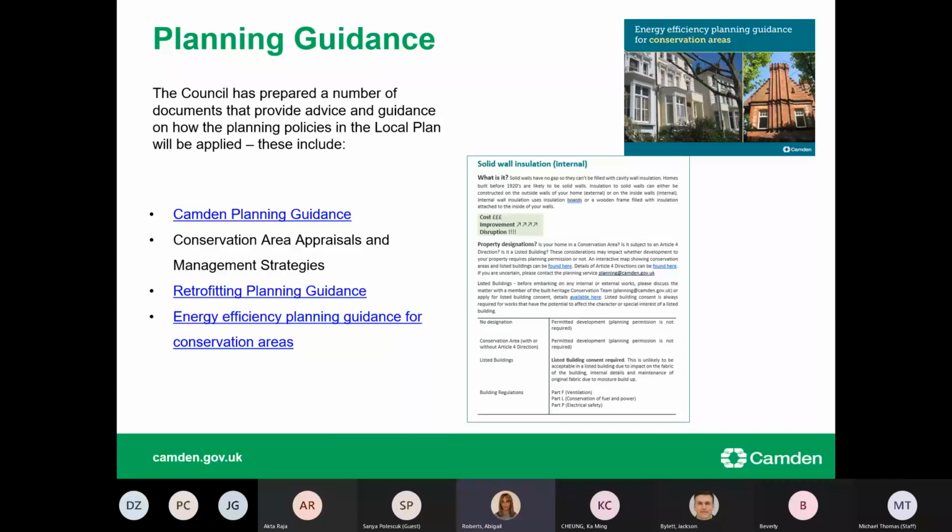These fact sheets are due to be available on the website either towards the end of this week or early next week. They go through each of the measures that fall under the Green Homes Grant Scheme, and provide some information as to what to expect cost-wise, improvement, and disruption. You can see the little green box there with the icons signifying where that falls on the spectrum, and what that means for listed buildings.